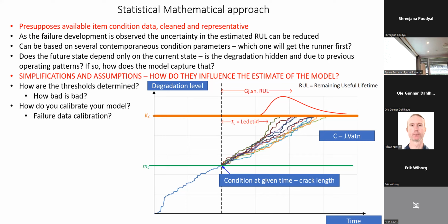Like for vibration monitoring, I guess many of you are familiar with that. We have the ISO 10816 standard, I think it is. It will give you an indication of what a threshold should be. In many cases, you can see that it's conservative. So maybe at the end of the day, you want to set your own threshold based on your experience.